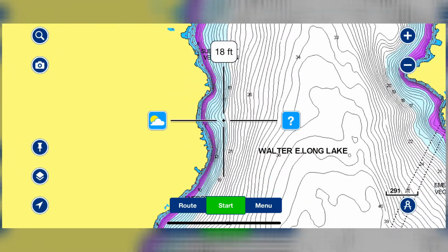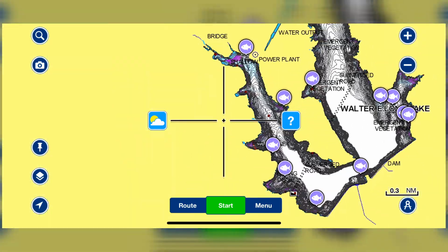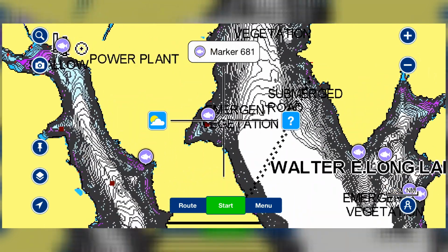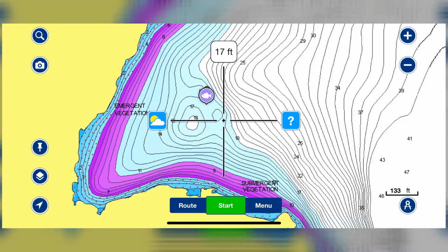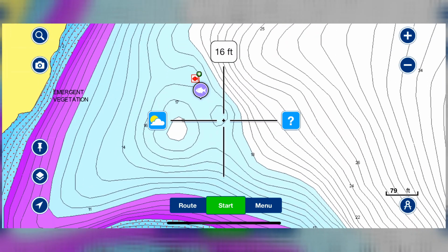Then as you come down a little bit further, you get into this pocket. Let me show you where this is at. So this is the point right there, and we're going to come up to that very first pocket. There appears to be a pond dam out here. And it's funny, because someone put a hump here at 15 feet. Yeah, it's a hump, but it's really a pond dam.